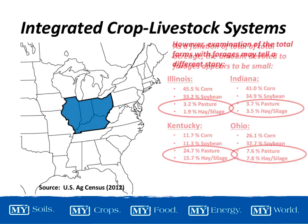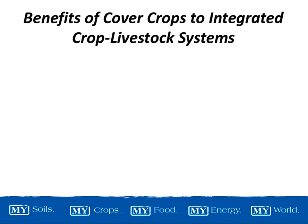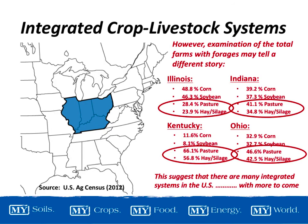But then if you look at the total number of farms that have some forages, it's a really different story. So upwards of almost 60% in Illinois of farms have some land devoted to pasture or forage production. And in Kentucky, we've got 66% of our farms that have some pasture and just under 60% that have some forage production as well. So a lot of farms are producing some of these crops in addition to their grain crops. So a lot of opportunities for integrated systems in the US.